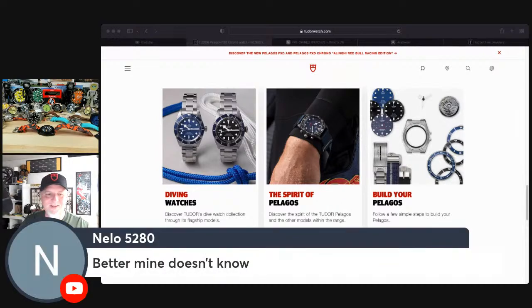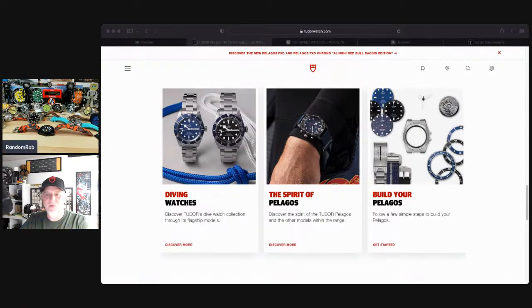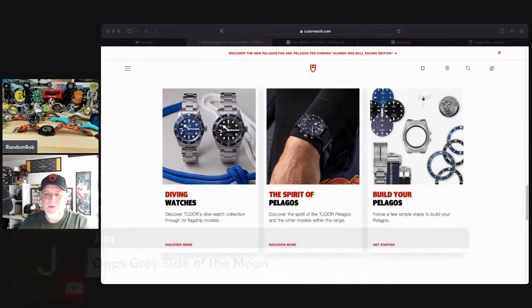Nilo says, better mind doesn't know. Let's see. Jim says, the Omega Dark Side of the Moon is awfully nice. I agree. I wish I could afford to buy a lot of these watches, and I probably could afford to buy them. He meant the gray side. The gray side is beautiful with the platinum dial. It is absolutely. Now, if I were to pick, I would actually go with the Dark Side of the Moon.